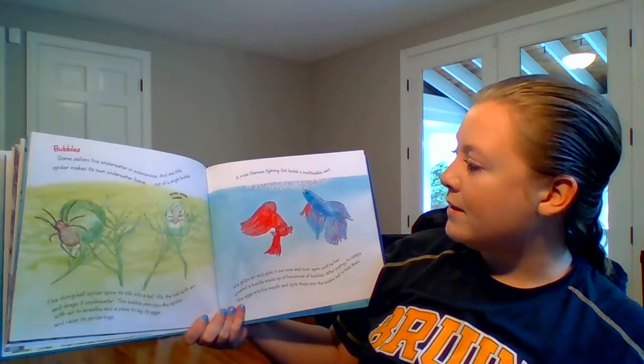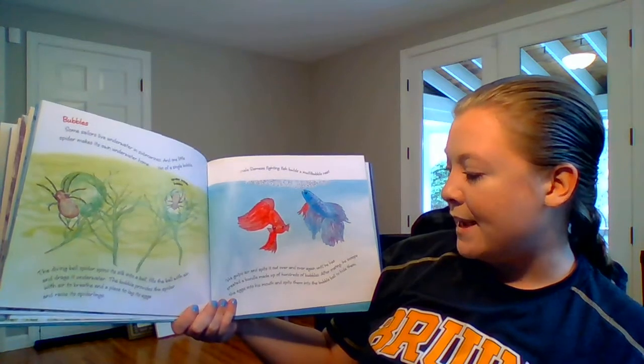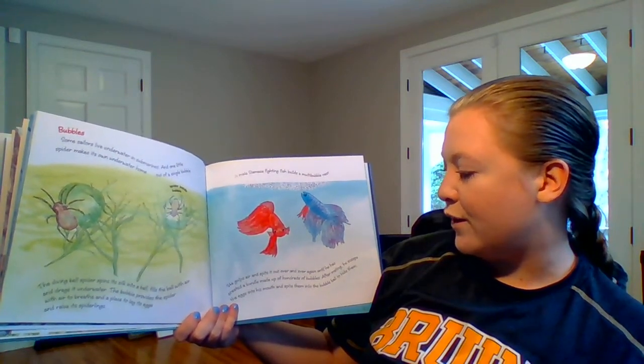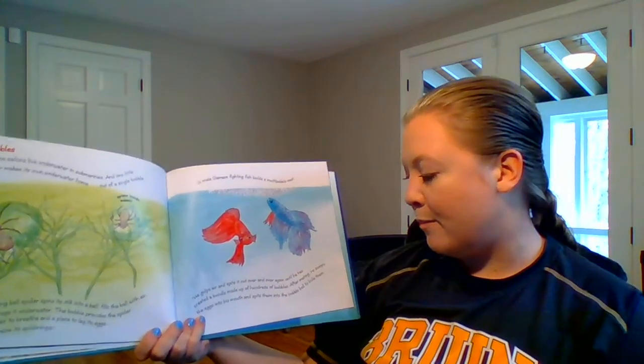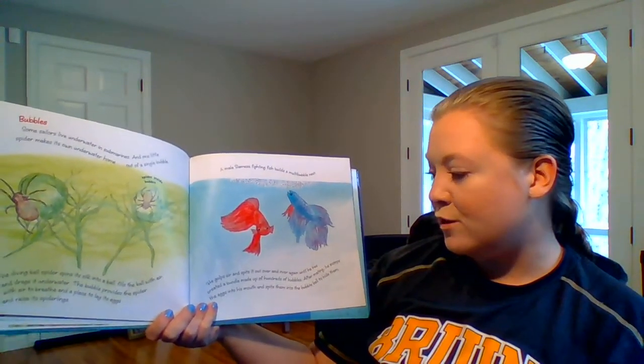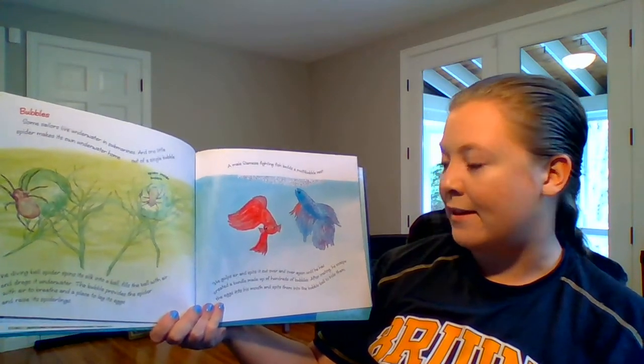A male Siamese fighting fish builds a multi-bubble nest. He gulps air and spits it out over and over again until he has created a bundle made up of hundreds of bubbles. After mating, he scoops the eggs into his mouth and spits them into the bubble ball to hide them.